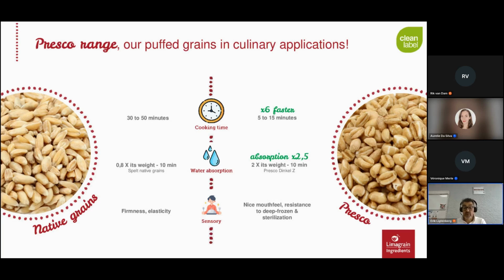Because you can add the Presco products directly to your recipe and use less cooking time, it saves energy and time, and therefore Presco is a cost-effective product. It's also good to mention that due to our flexible puffing process, we can match the cooking time that you desire or need.